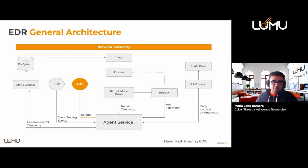Here we can see, for example, a static scanner, which is the most well-known anti-malware system, the most common system, where we have some files and where we have images of the processes that are running in the system. From these files and these images of the process, a hash is extracted. That hash is a kind of signature or fingerprint that determines that the file is totally unique.